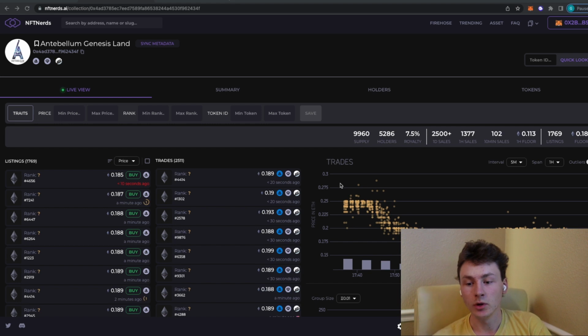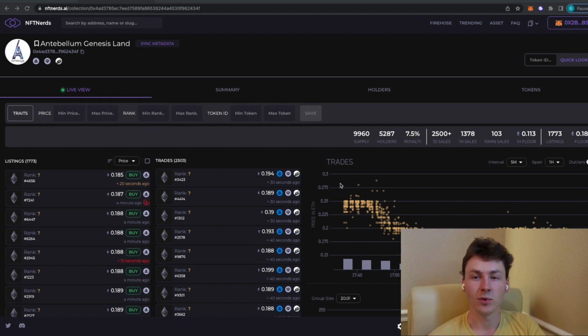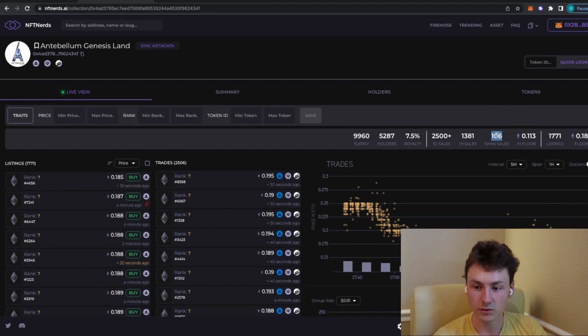I was about to do a manual dinky little Dutch auction and list mine on the floor because mine was not selling, but it ended up selling at about 0.198, and the bounce has pretty much not bounced. It's kind of just leveled out here. So that's why I took my profits. The volume has slowed down a lot.